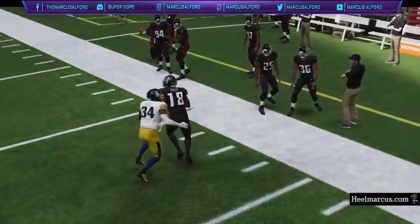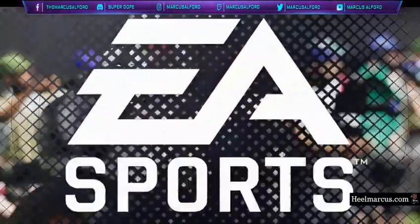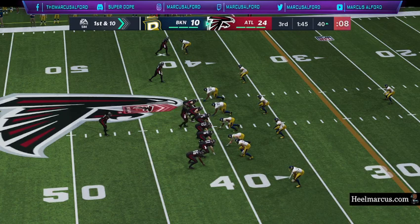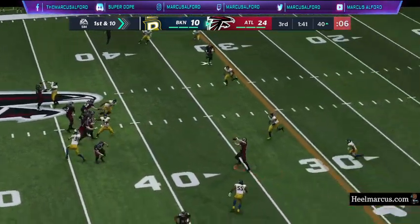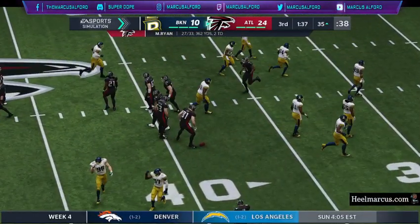And now it's not just execution. It's not just performance. It's a mental aspect that's going on. Because right now, he's got the defense so much on their heels, got them looking at each other. Who's going to cover this guy, and what type of coverage can we put out there to try and slow him down? Short throw underneath to Hurst.